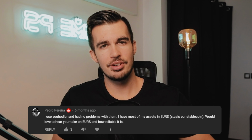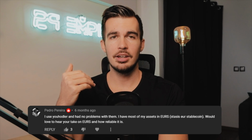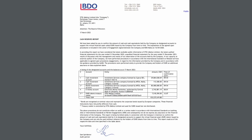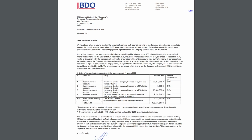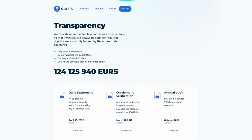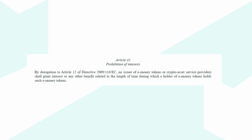So the last question concerns the reliability of the Euro stablecoin. Personally, in my opinion, I think the Euro stablecoin is a legit stablecoin. The reserves are audited by BDO, which is certainly more credible than some auditing firm from the Cayman Islands, as is the case with Tether. It's a smaller coin in market cap with just 124 million issued stablecoins, but from a legitimacy perspective, it's as safe as it gets in the current environment. Whether YouHodler will be able to offer yield on stablecoins in the upcoming years is unknown, as the EU has proposed to ban interest on stablecoins in their MiCA regulation that should get into effect by 2024.